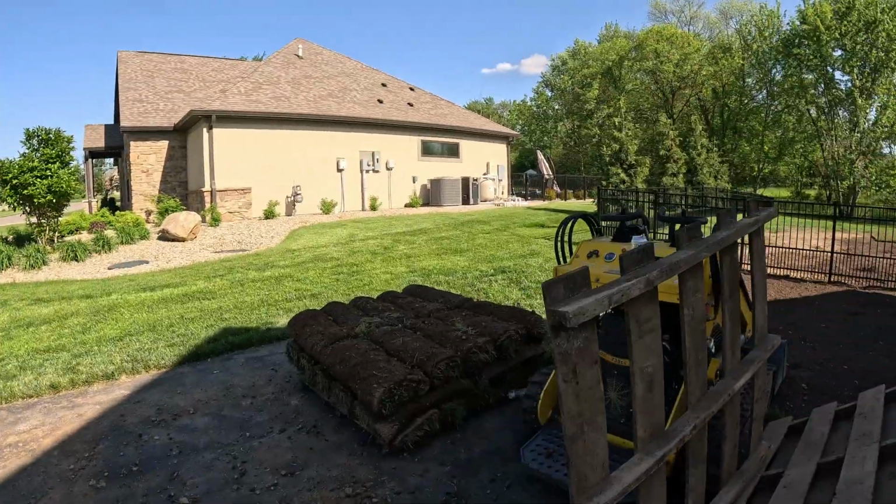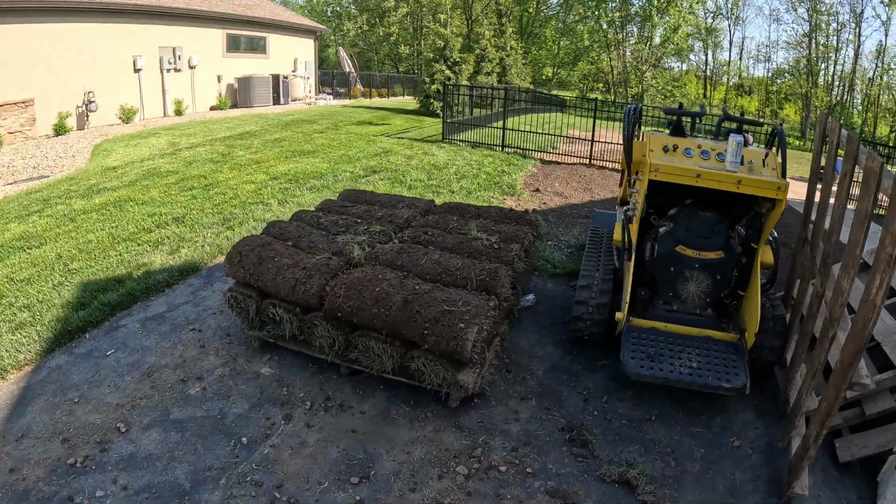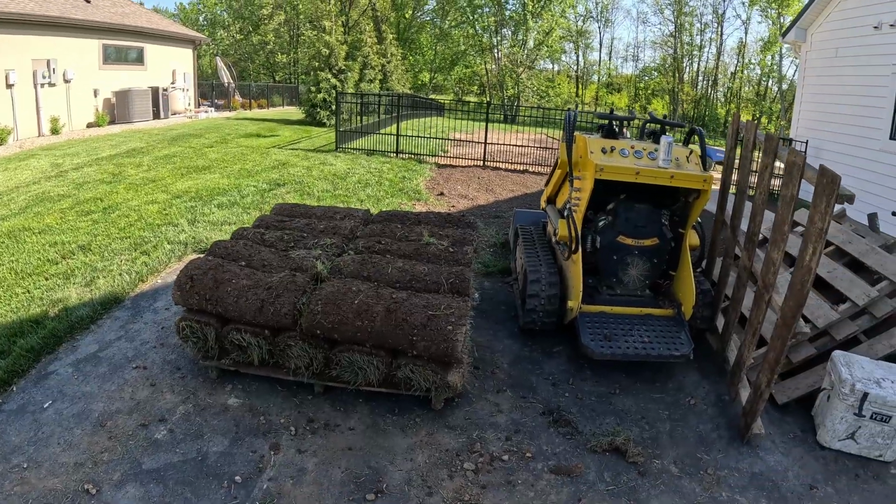Almost there. What time is it? 5 o'clock. Started about 9:30, and it's about 5 o'clock now. Only got about half a pallet left, so we're on the home stretch. Probably be done by about 6, I'd say. Just a little finishing touches, and we'll be out of here.